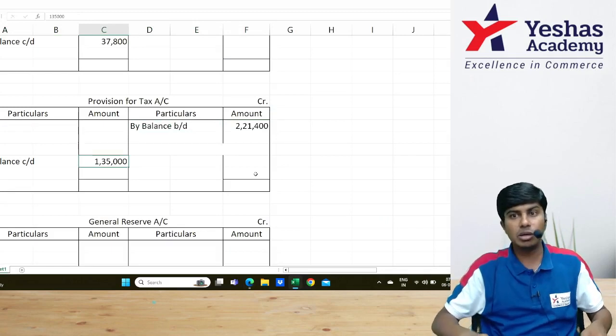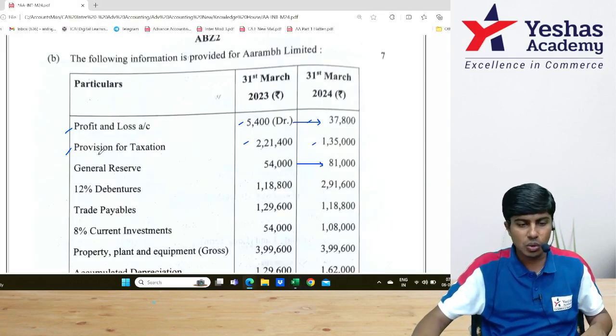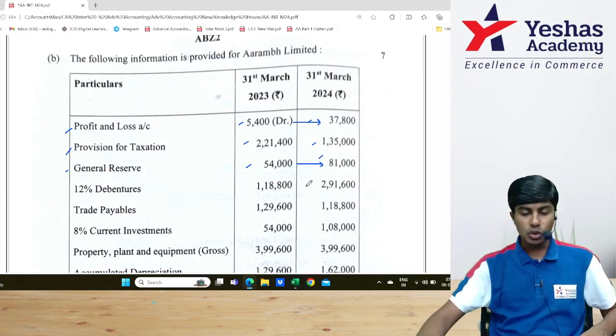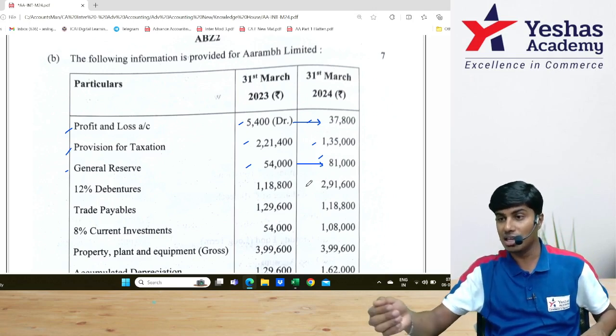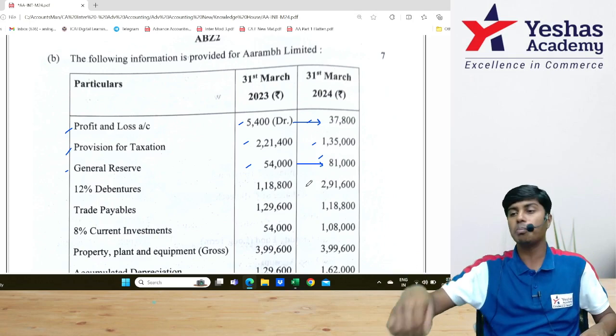Very good. After provision for tax, let me now go to next item. General reserve. This reserve is increasing from 54 to 81. This increase from 54 to 81 is the reserve that has been arising because the amount transferred is from P&L.